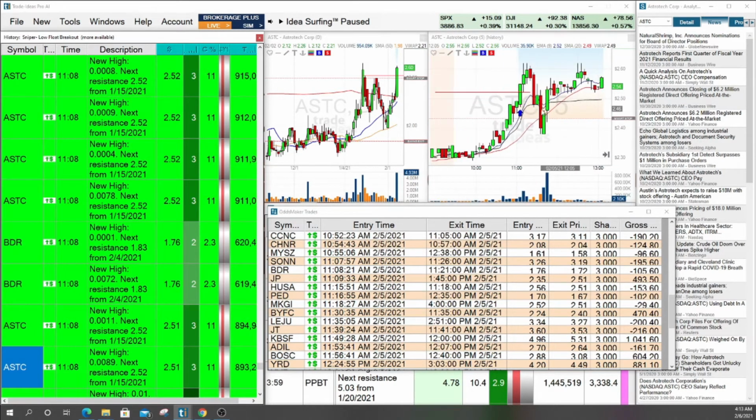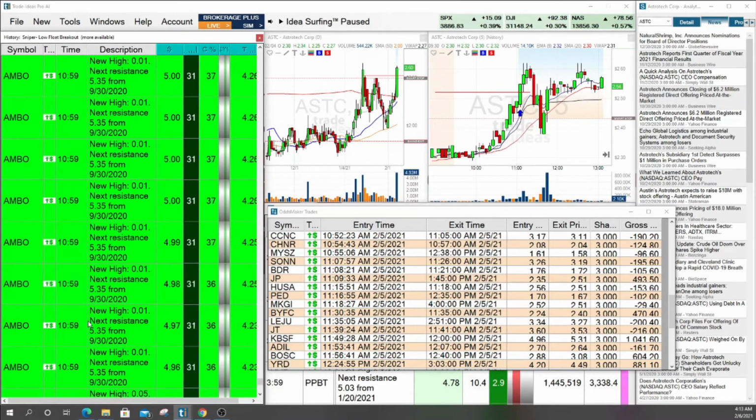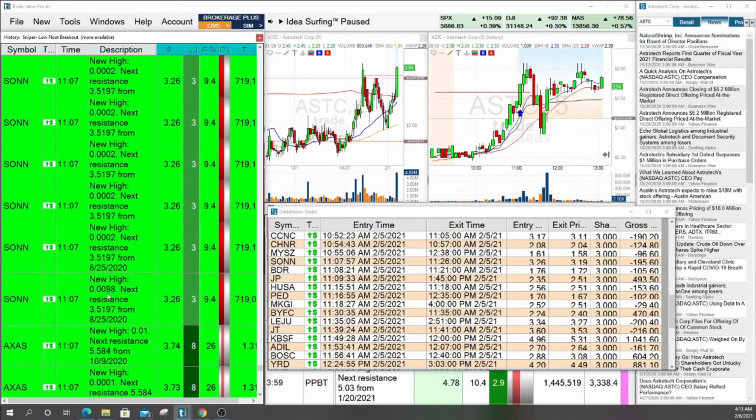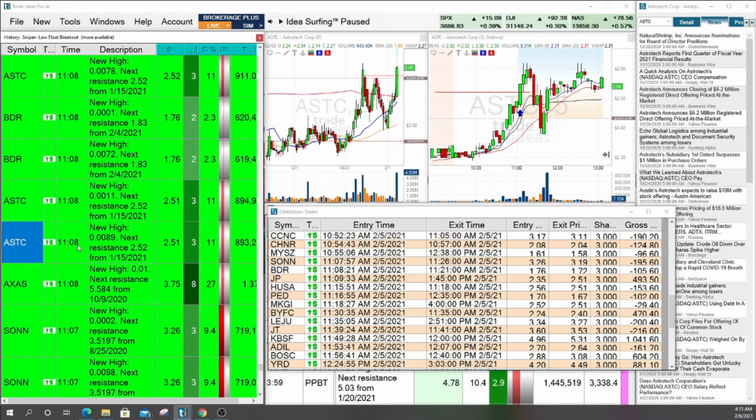ASTS, I believe this is a late signal. I think there are some earlier signals here in the 10 something before the retrieved data. So I'm not sure whether this is the first entry in the day or not. But here, when it makes a new high after a new high, just give it some time to see a determined resistance with room to it, so you can really decide to enter or not.